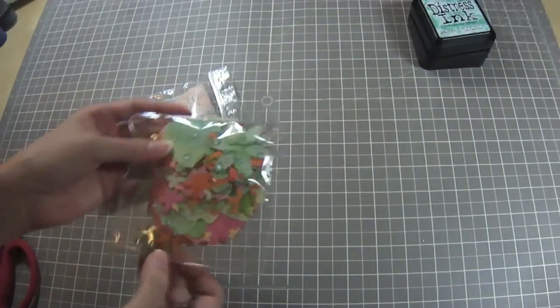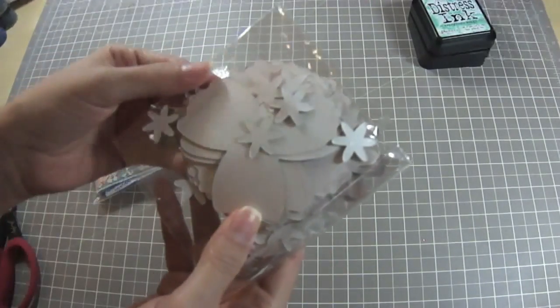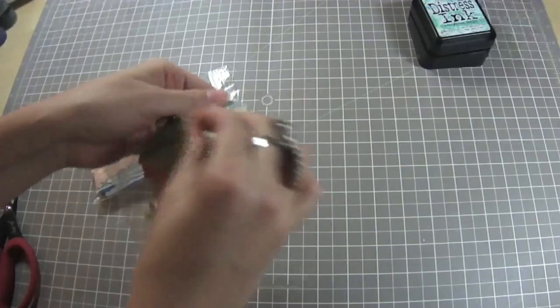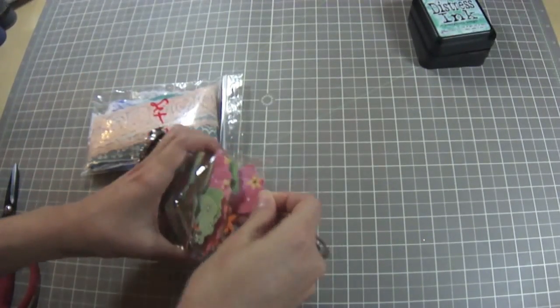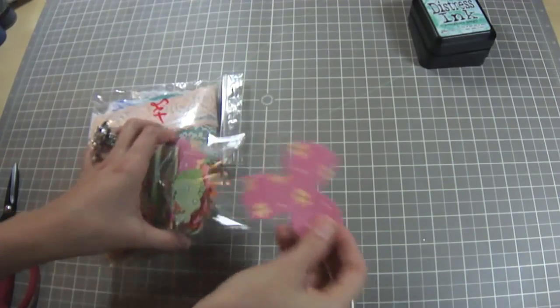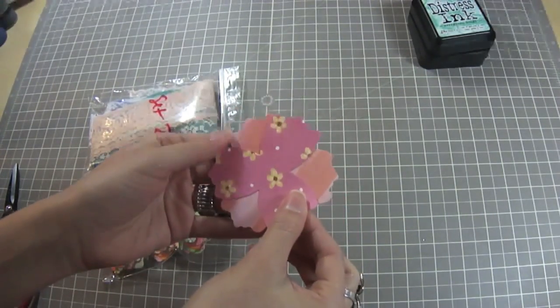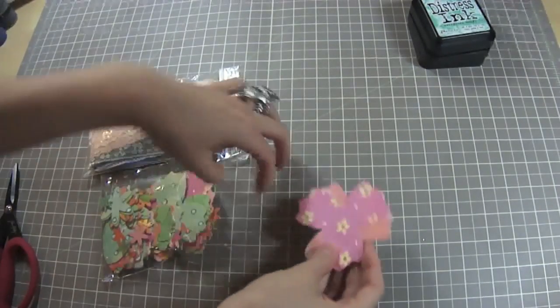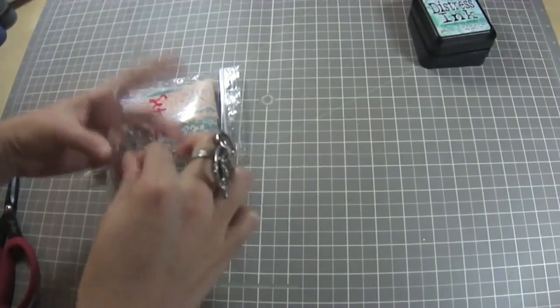She gave me a ton of die-cut stuff to make flowers. And she makes gorgeous flowers. You have to check out her channel, Stephanoid69. She makes the best flowers. And look at these. Oh, how cute. Oh, perfect. These are perfect to make flowers. Thank you, Stephanie.